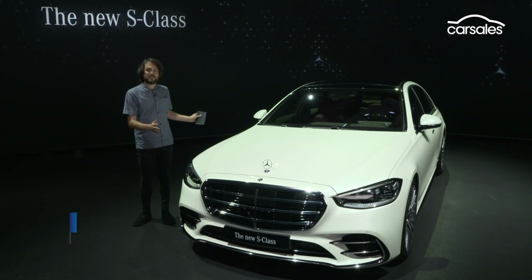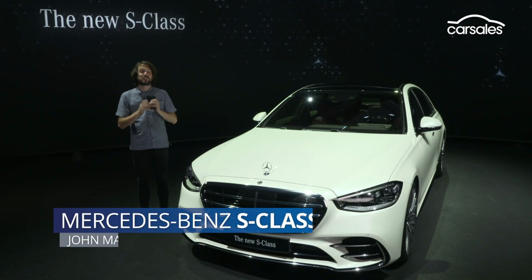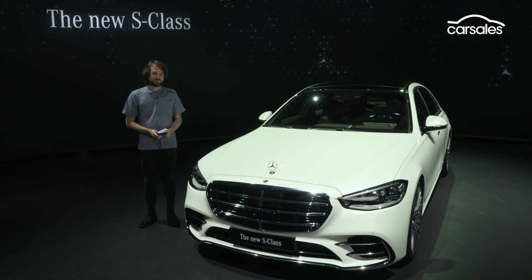This is the all-new 7th generation Mercedes S-Class, and car sales have been given an exclusive chance to have a quick look around it. So, let's get cracking.